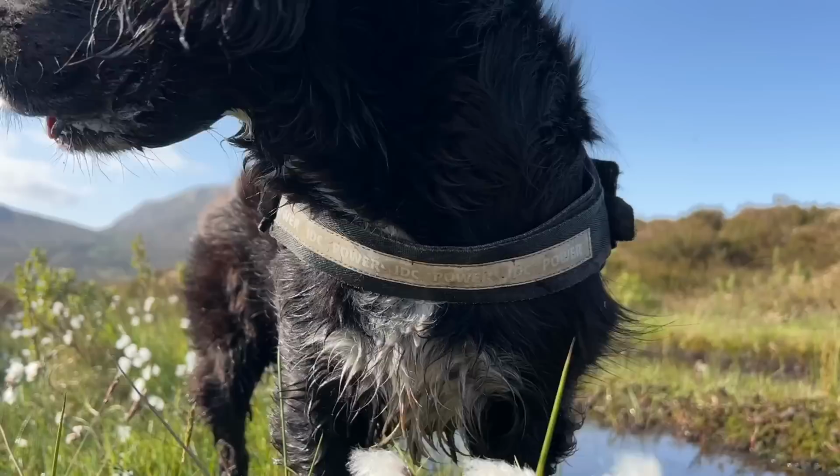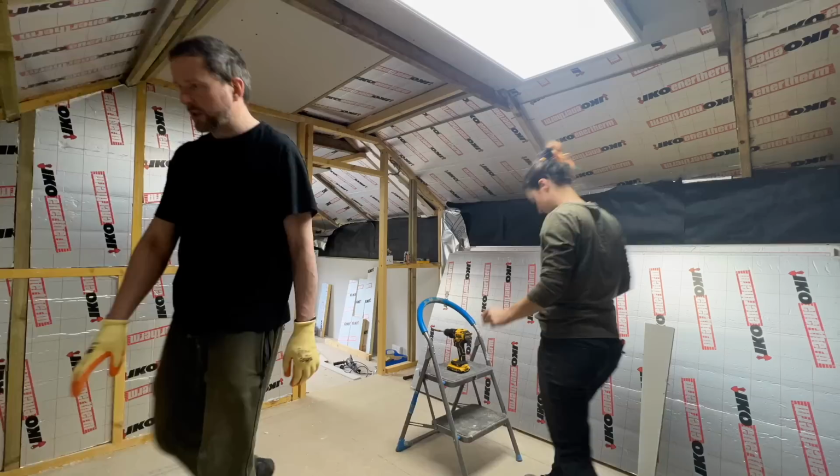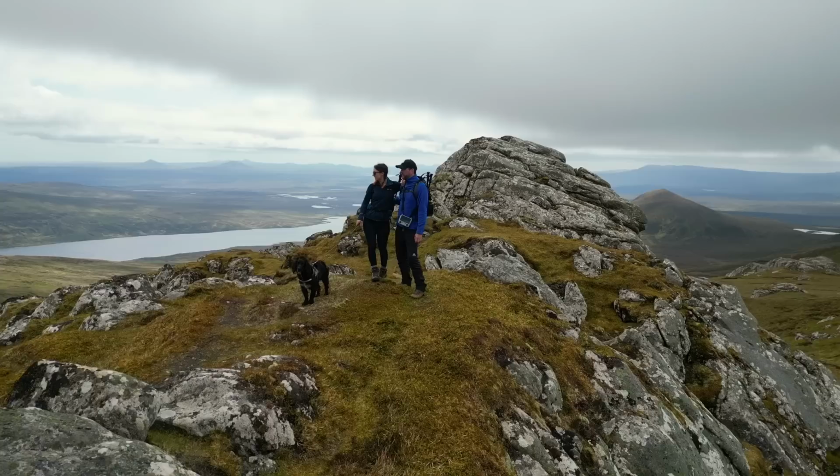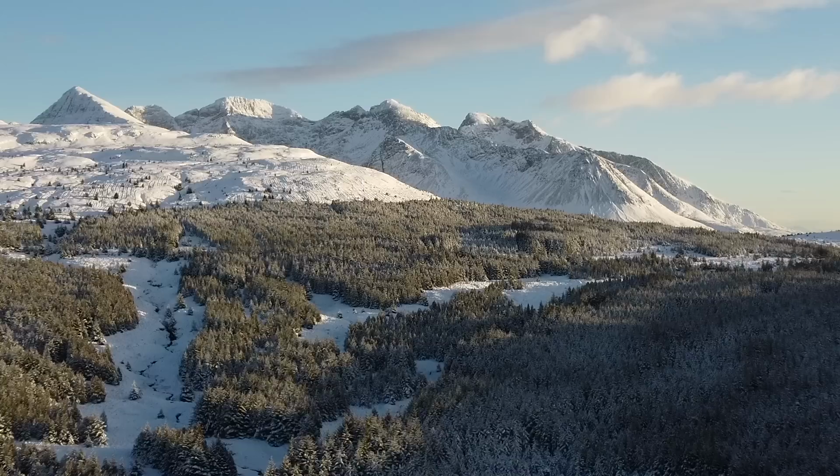This week it's back to work, refurbishing our stone byre. And for the first time, it's just the two of us building, although our friend Richard does pop by briefly to help out with the new window and door. Plus, we take you along as we climb the Queen of Scottish Mountains, and Jack Spaniels makes a new friend. Join us as we continue living the Skye Life.